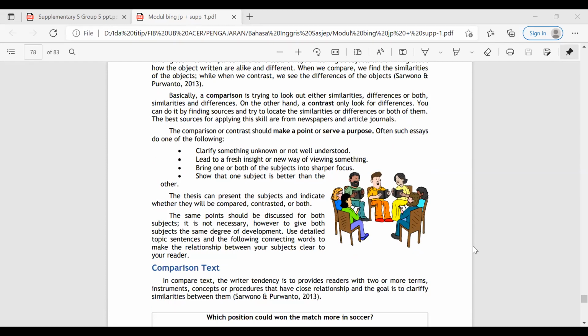Make a point or serve a purpose. Often such essays do one of the following: clarify something unknown or not well understood, and then lead to a fresh insight or new way of viewing something; bring one or both of the subjects into sharper focus; or show that one subject is better than the other. Okay, I think you can read the rest of the supplementary material.